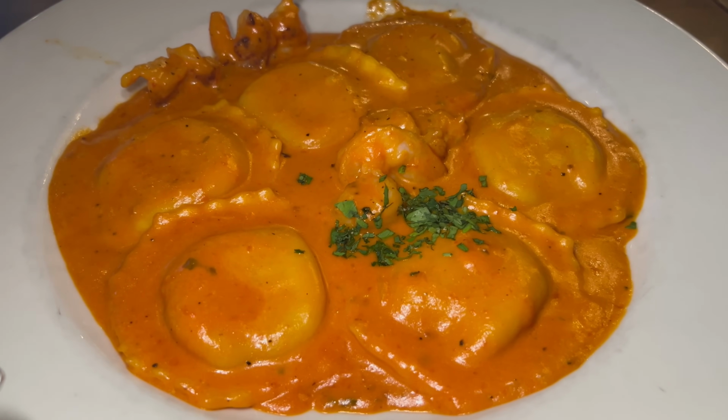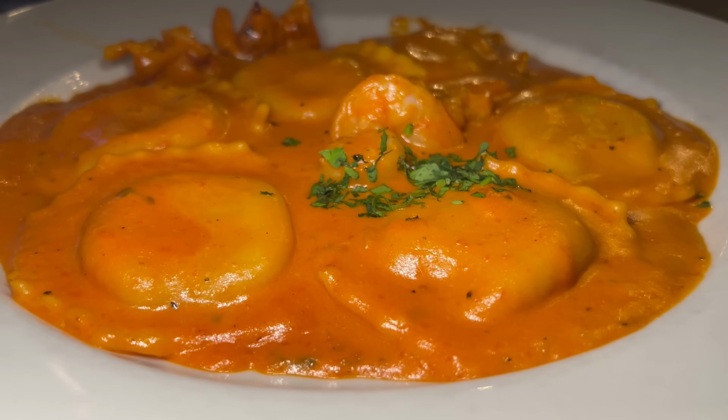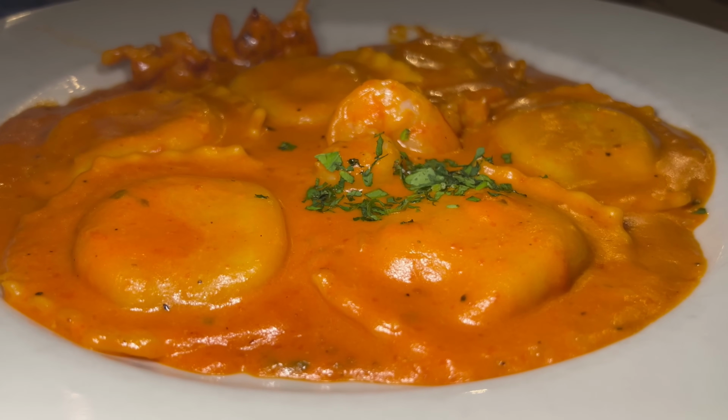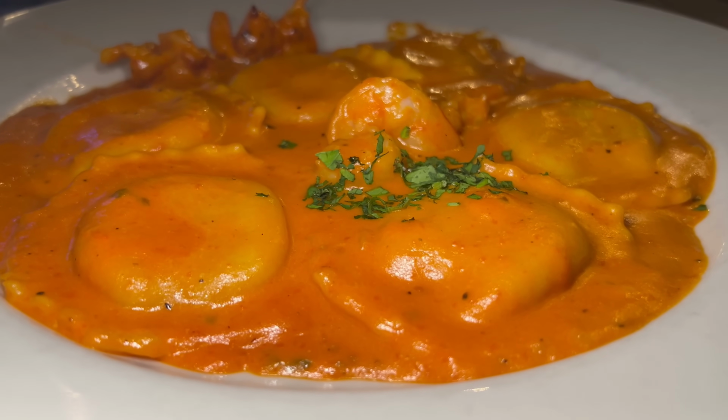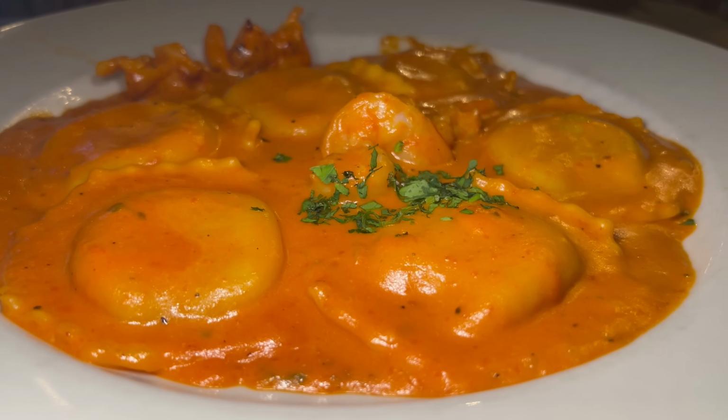I really do like this pink vodka sauce. It's quite pungent in flavor, it's not exactly what I was expecting. There's a very aromatic cheese flavor about it. I will say it is pretty enjoyable. The sauce is a tad on the saltier side, but it is creamy and rich, and you definitely get the natural flavors of the tomato of this pink vodka sauce.